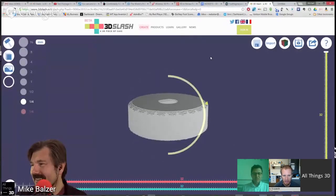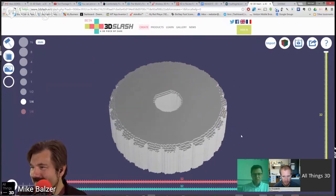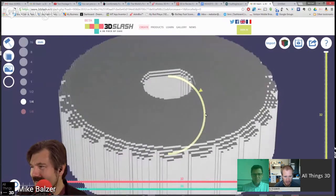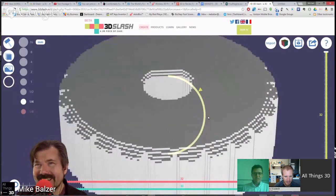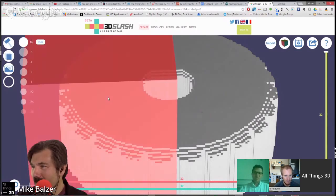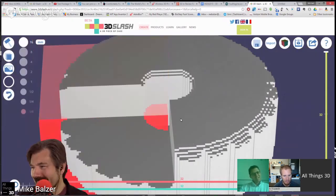The STL file was not made with 3D Slash. It was made with, I don't know. But now it is in 3D Slash, and if you zoom in, we will see the cubes. Yes, these are small cubes. But now you can work on them, and maybe you can change the whole thing or maybe hide your logo. Yes, sure.